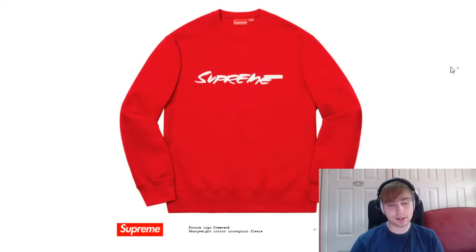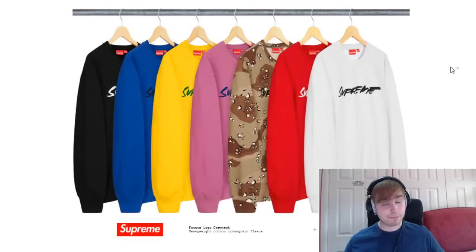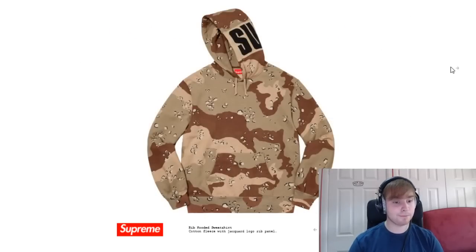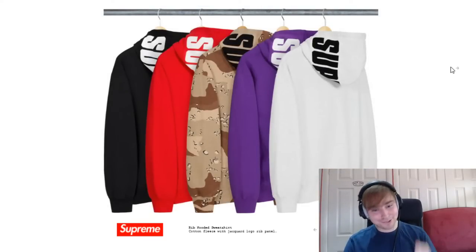Futura, yeah. Does it have the same font on the back? Probably not. I'd seen a lot of people hyped for Futura, so yeah, go for it. I do like the font, and obviously all the font styles, and the artist, so yeah. Rib hoodie. You're bringing it back down, Supreme. You're bringing me back down.